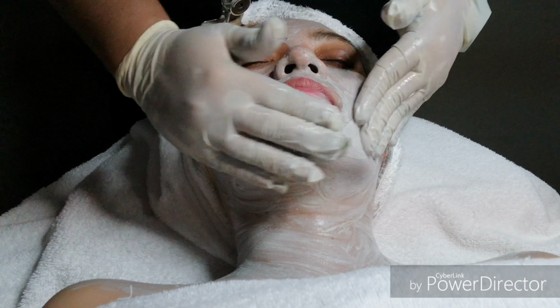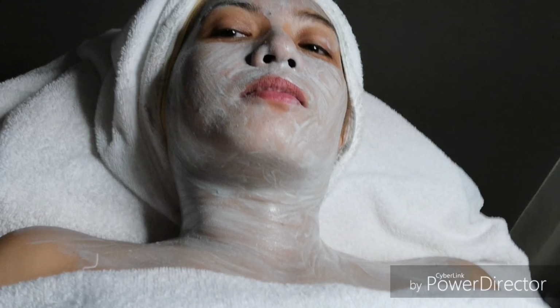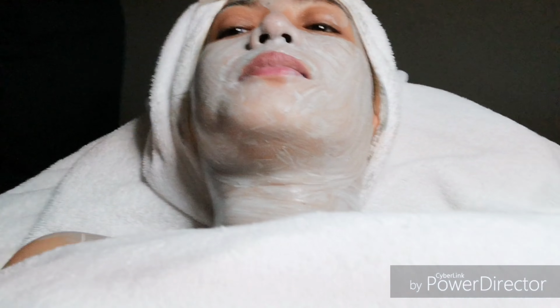Ang sarap ng massage. Ang sarap matulog dito. Checking. Diba? Still, andyan pa rin yung tint, kahit na-wash off na ang lips ko. Very gentle lang ito, tinatanggal na niya yung scrub, so for exfoliation, para tanggal yung mga dead skin cells natin. Super promise, very relaxing. Ang sarap matulog dito, pinipigilan ko lang kasi I'm doing the video.